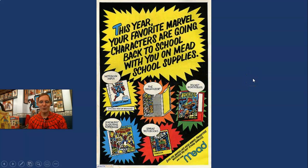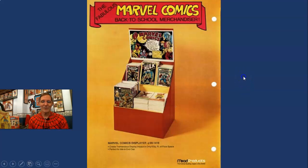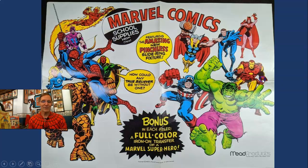The Meade Corporation came out with so many cool school supplies featuring our favorite characters, and they did a great job of promoting and advertising the products. This was a picture from inside of a cover of a comic book. They advertised in other trade publications, and you could see that they had some cool displays back in the stores, the major stores back then in 1975.